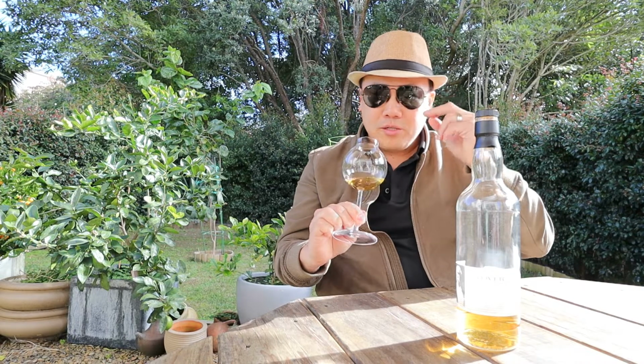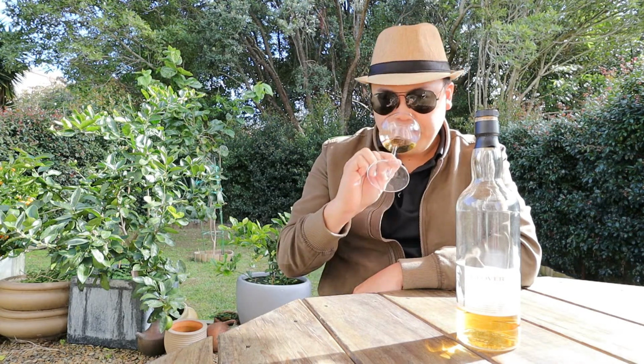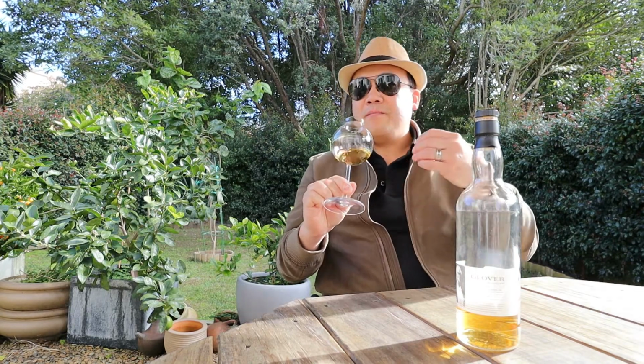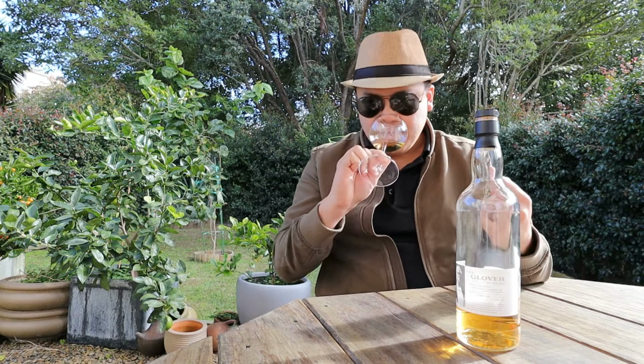Straight away, citrusy, lemon rind, lemon pith, very citrusy, a slight hint of orange marmalade, candied orange.